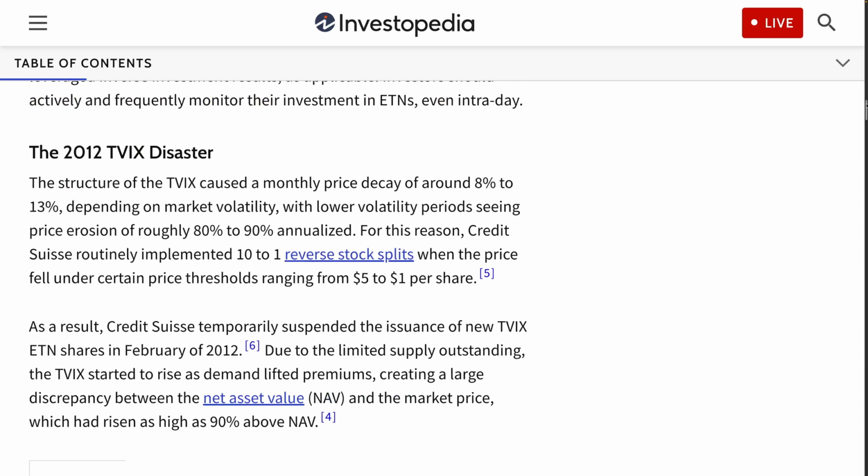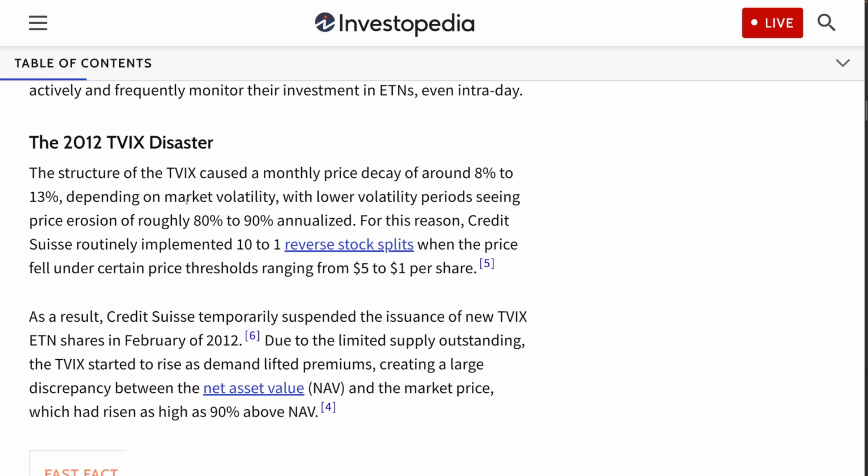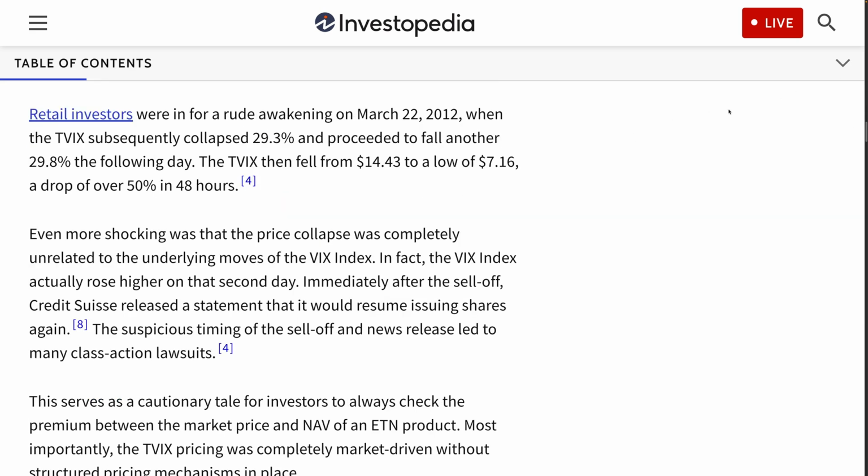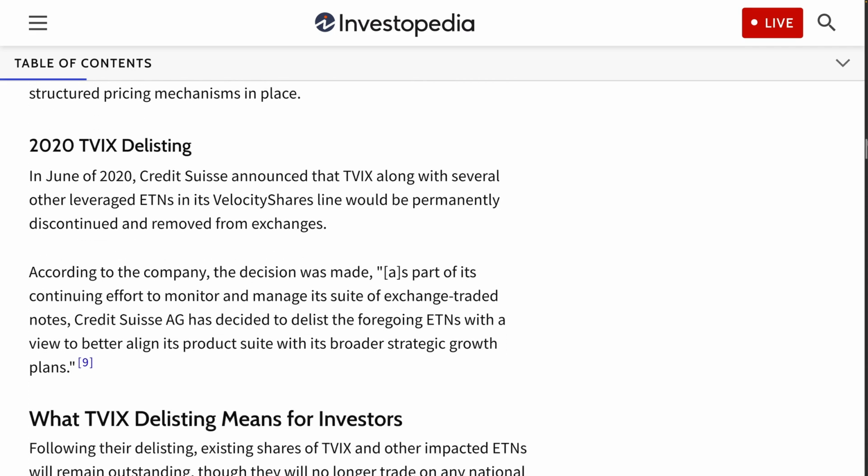They mentioned this disaster here in 2012. They had pricing errors, the price erosion of 80 to 90% annualized. The market price was as high as 90% above the net asset value. See, that would never happen with the ETF, but with these ETNs, it's not structured to where the net asset value is close to the market price. Then in March 2012, it collapsed 30%. It collapsed 29% and 29% the following day. It fell from $14 to $7, over 50% in 48 hours. So that shows you what can happen with these volatility ETNs and the delisting here.